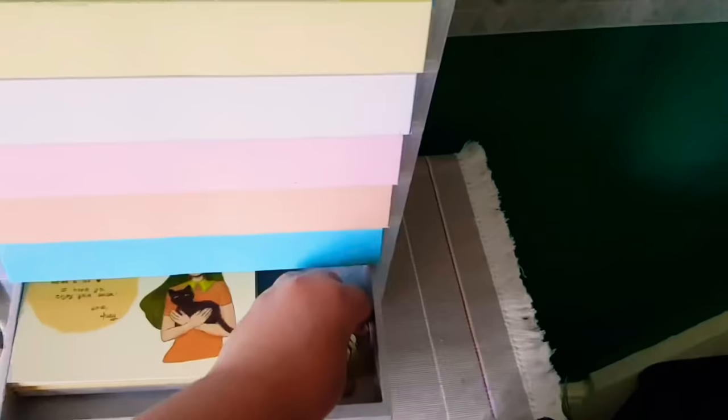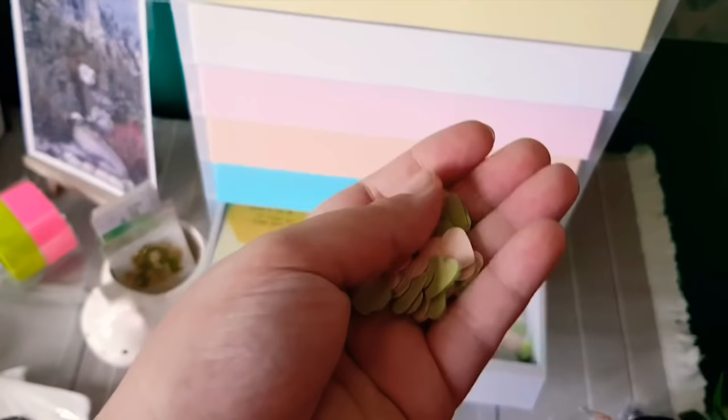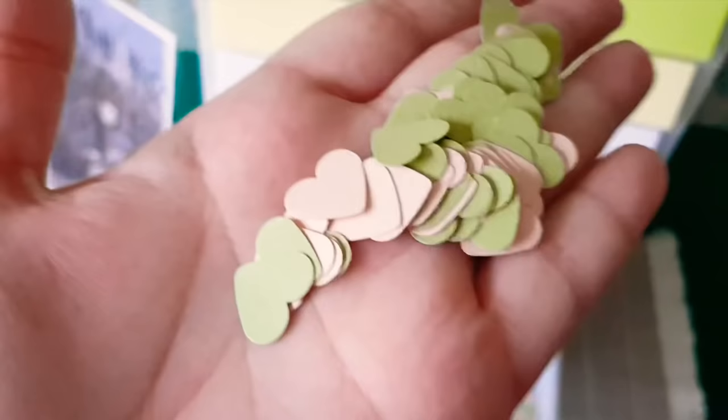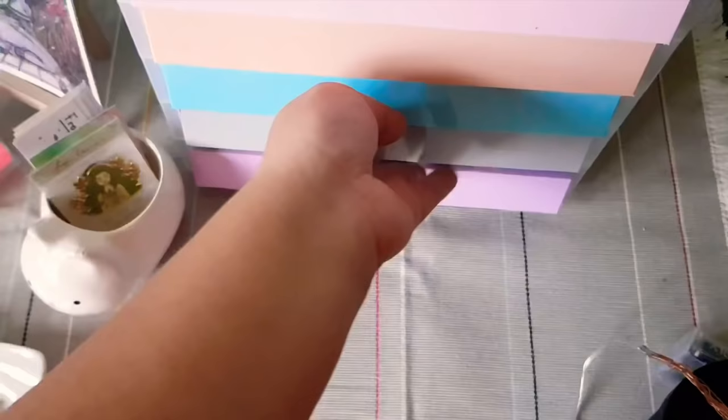And here I have my handmade cut little hearts. I say handmade, but I use a little, what do you call it? Like a puncher machine thing? So it has a little heart stamp, and I just put the paper and it cuts it and makes it into little hearts. I use it for my photos, for my shop. They're really cute.